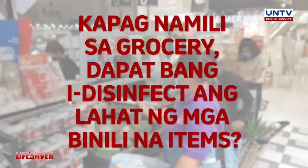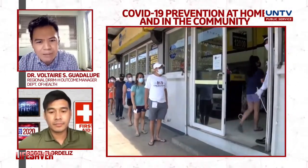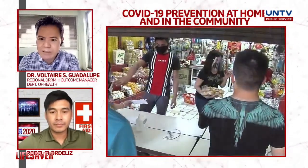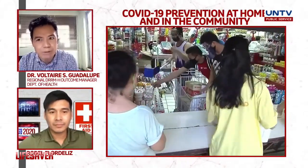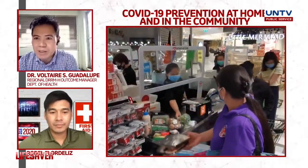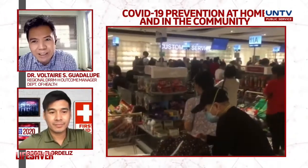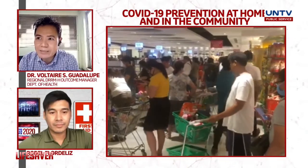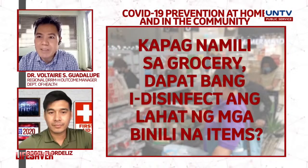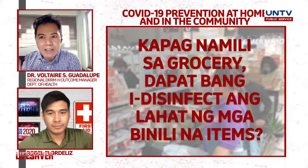Of course, when we go out, we usually do our grocery. Dapat ba dinidisinfect din lahat ng binili nating items? When we go to the grocery, again, this is a high traffic area. Maraming tao, hindi natin kilala ang mga bumibili ng mga items. I would say that we should avoid touching anything as much as possible when we go out. But of course, when we go to the grocery, we are forced to handle yung mga items, cans or vegetables or fruits and packages. So, it's good to reassure ourselves by disinfecting yung mga items na binibili natin.